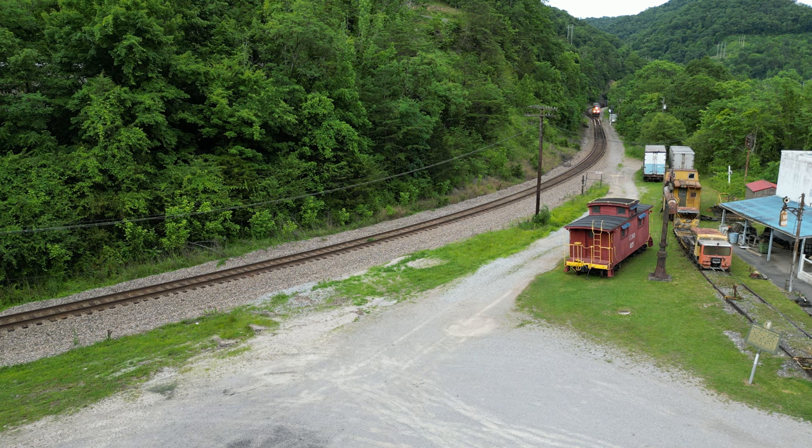Here comes our train, and this one will focus on the power mainly. I'll include the whole train in the last shot.